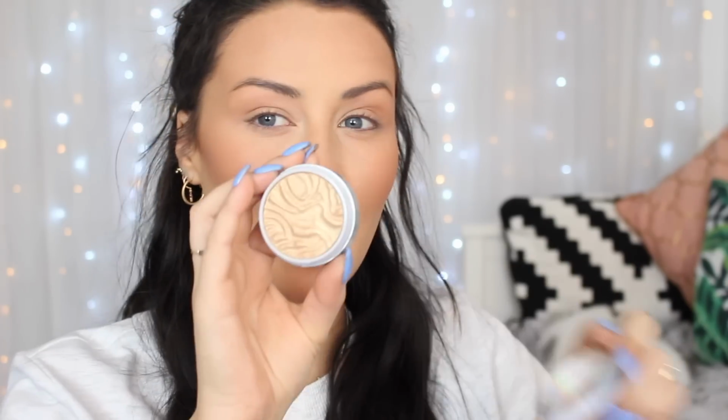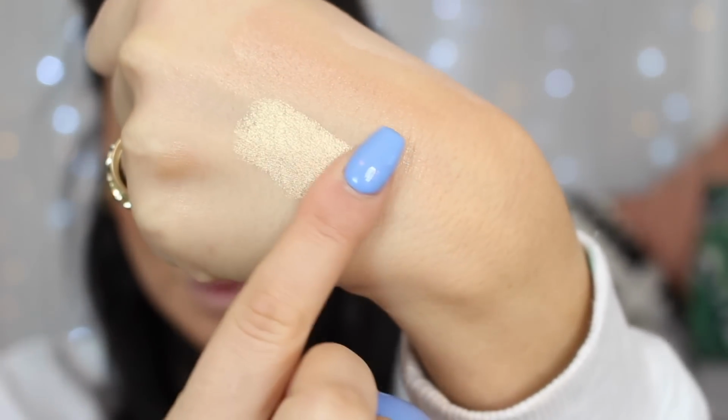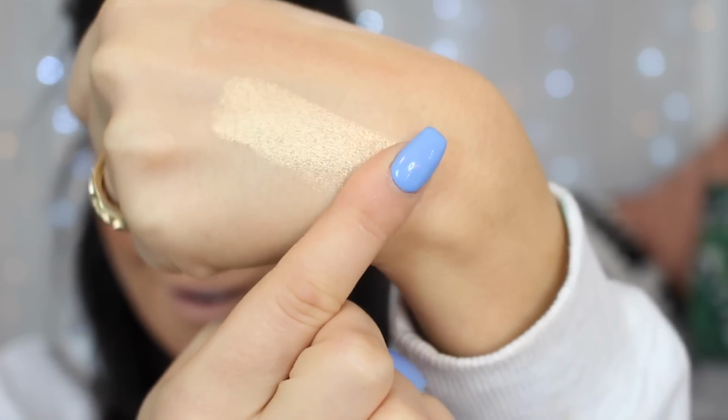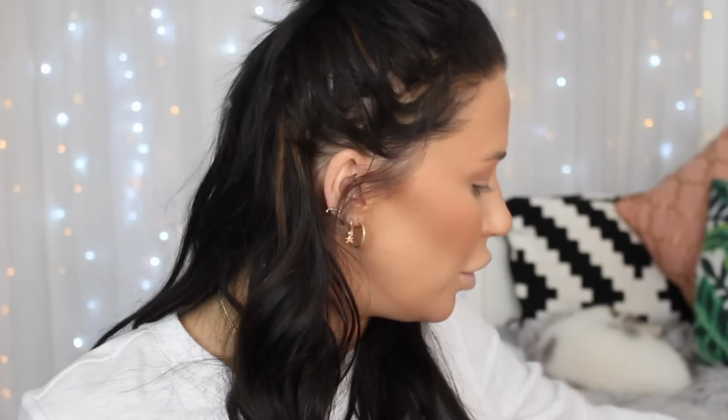This is the champagne one. This looks beautiful, but it's more golden than I kind of wanted. You ready for this one? That is more like it, guys. Do you know what? Maybe these aren't actually highlighters, and I'm really sorry if I've got that totally wrong and you're all like, hello, it's powdery because it's not actually a highlighter, whereas this is.